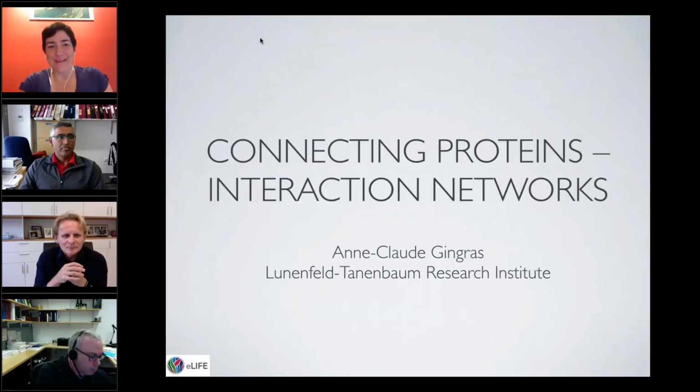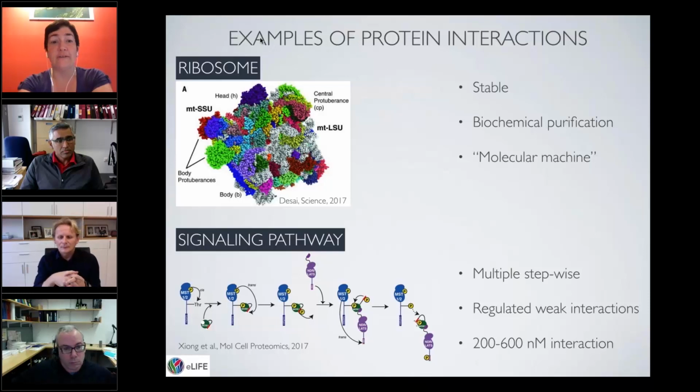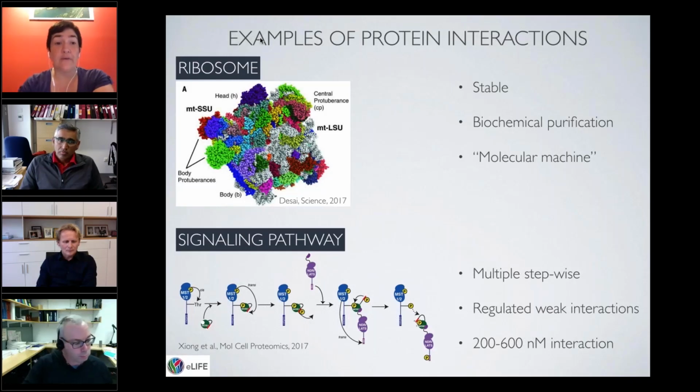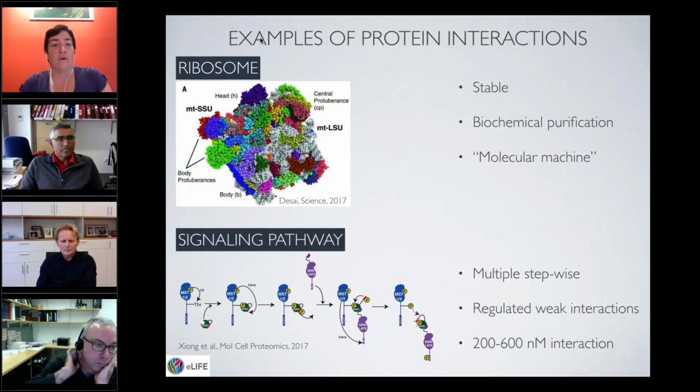So once you make those proteins, you have to get them to perform their activities, and that, as everybody knows, involves these proteins interacting with one another to perform their function. And so my topic is about interaction networks. But before we go into networks, I just want to remind you that there are different types of protein interaction in the cells. So for example, I show you the ribosome that Manu was talking about, where we have a really stable, well, not easy, but biochemically purifiable complex, really a molecular machine where all of the subunits are held together with fairly strong interaction that involves a lot of buried surfaces.